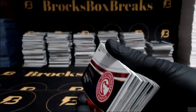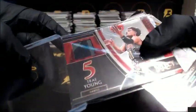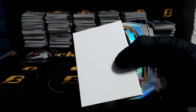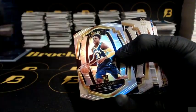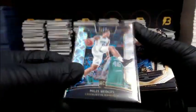Good luck, everyone. Here we go. All right, we're going to start off with a Trae Young jersey card going out to the Hawks. We got Holiday going out to the Pacers, silver. We got Bridges, scope, going out to the Hawks. Nope, Hornets. Oubre Jr. going out to the Wizards. Nice jersey card.